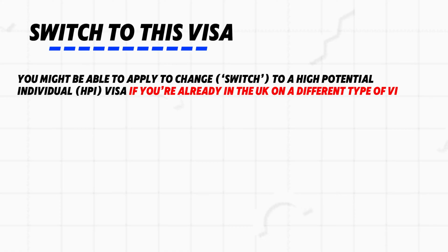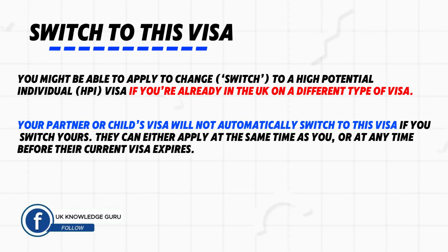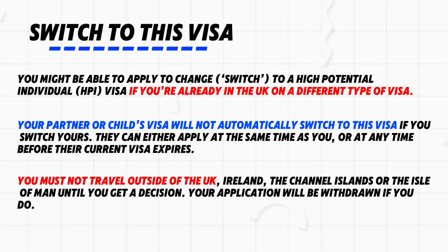You can switch to this visa if you are in the UK on a different type of visa. Your partner and child's visa will not automatically switch to this visa if they are already in the UK. You need to apply for them as well, but they will get the same expiry date as your visa. You must not travel outside the UK while you are waiting for the decision. Your application will be withdrawn if you do so.